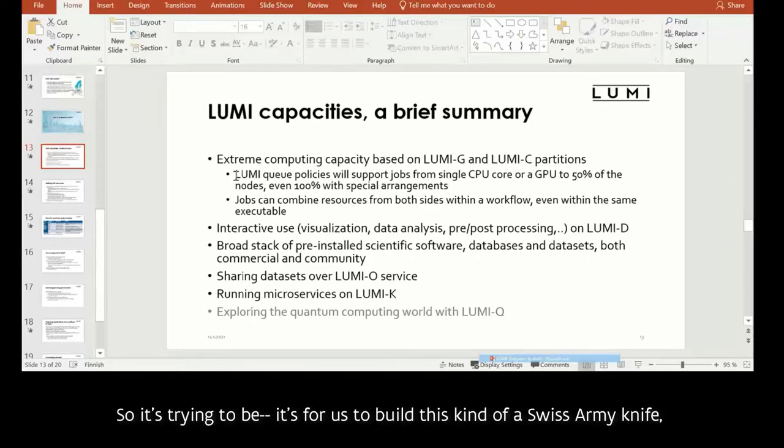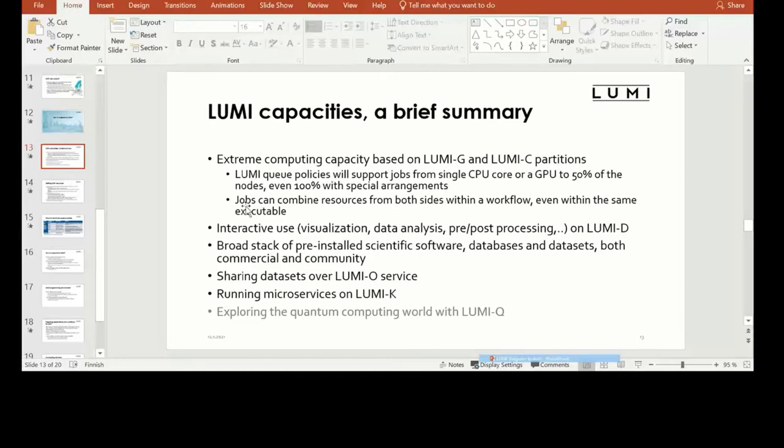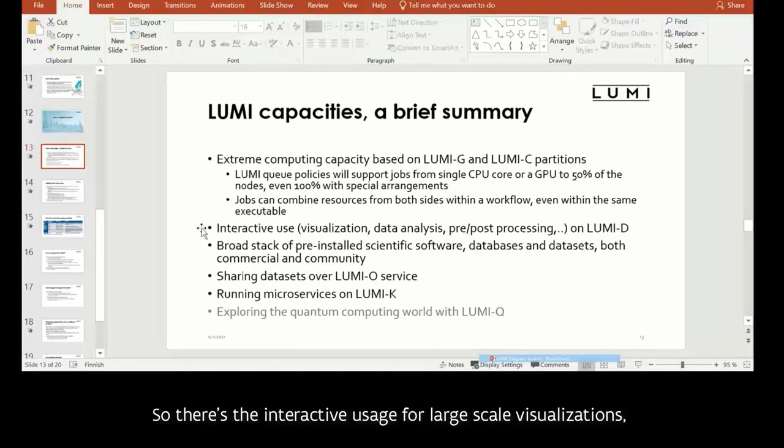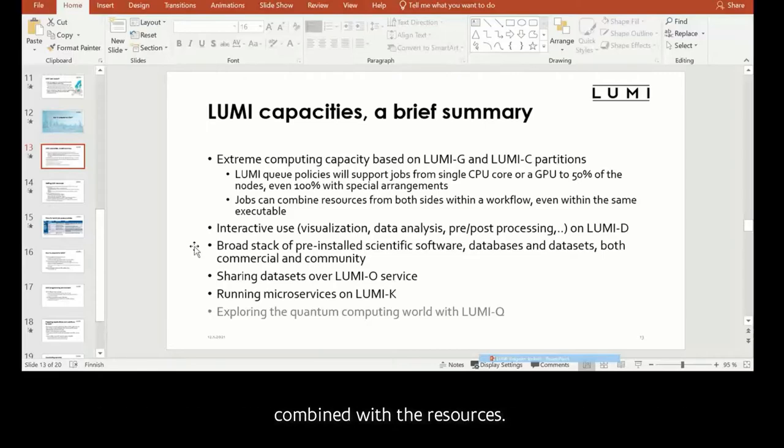So it tries to be this kind of Swiss Army knife, where I can pull out a knife or corkscrew for all problems that there are in 2020 scientific computing in Europe. So there's the interactive usage for large-scale visualizations, data analysis, and so on. That was the LUMI-D. The scientific software stack will be an asset of its own, of course, combined with the resources.